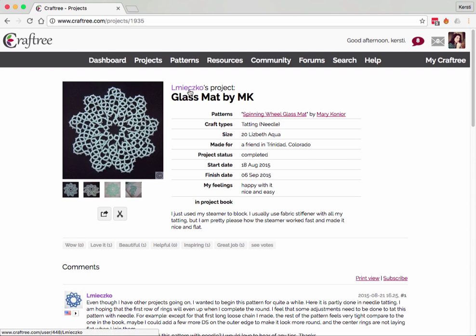I can see who has created this project, what thread they've used, when they've created it. So start and finish dates, that can give you an idea of roughly how long this piece might take you. Now we do know that you might tat slower or faster than this tatter. However, it gives you a ballpark figure and an idea of whether it's a very quick project or whether it's a longer project.